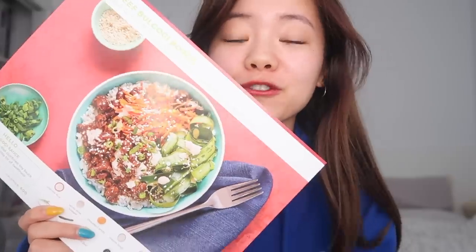So it's nighttime now, even though it doesn't exactly look like it. Bless daylight savings. But it's about 6:30 right now and I'm getting pretty hungry, so I'm going to be making these beef bulgogi bowls from HelloFresh, who I've partnered up with for this video.